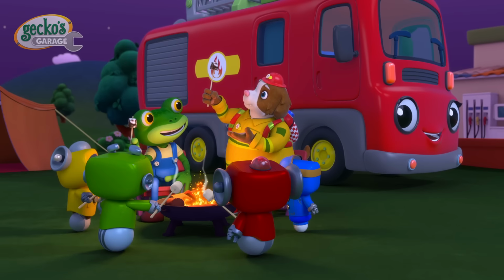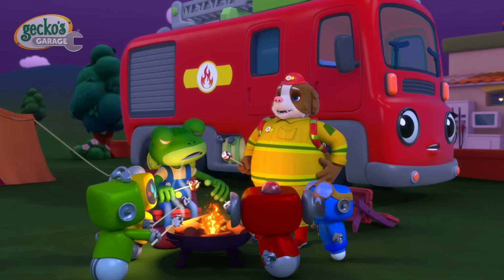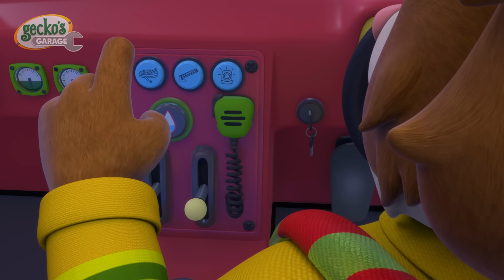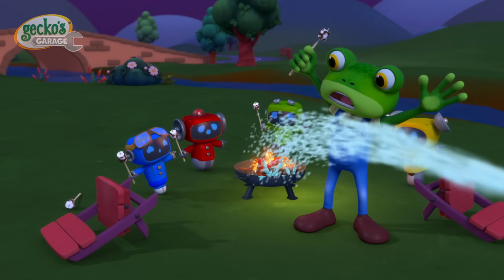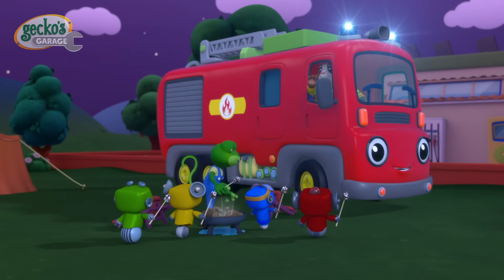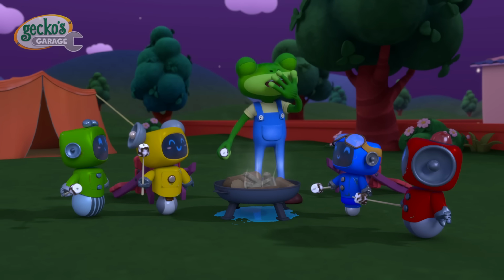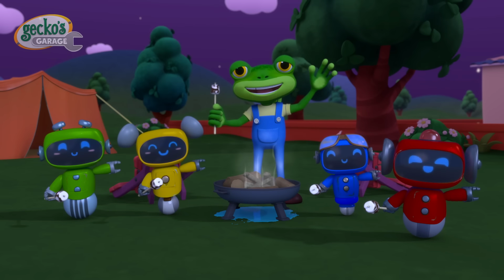I love marshmallows. We've got to go. Someone needs our help. Oops, not that one. Sorry! Oh, well. Time for bed anyway. Goodbye, everyone.